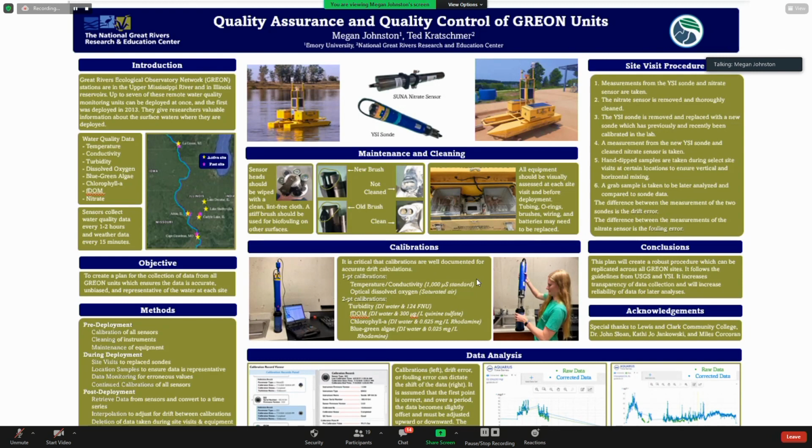Someone's asked online, are there automatic standard checks during deployment, or do you have to correct the data based on pre and post calibration only? So we get data every hour to 2 hours, and we can force the buoy to make a measurement. We can just tell it, this is off your schedule, but go ahead and take a measurement right now. So we'll do that right before it's put out, and then once we're servicing it.